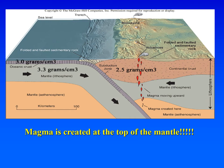So let's move on. I'd like to finish up the background today. I think we'll be able to do it. And then we will move in for the next month, month and a half, and talk about water.